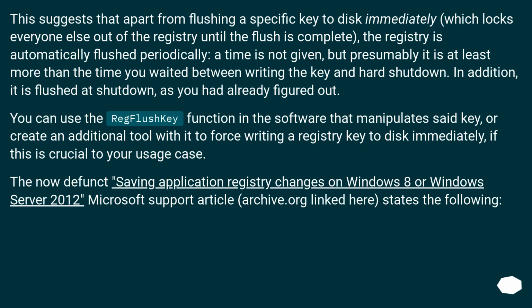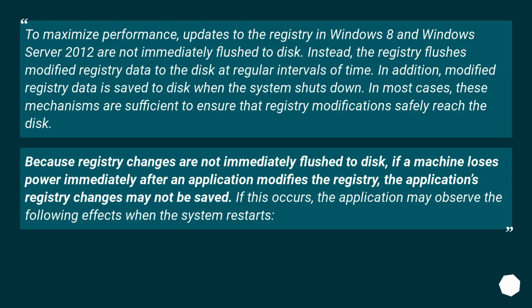The now defunct "Saving Application Registry Changes on Windows 8 or Windows Server 2012" Microsoft Support article, archive.org linked here, states the following. To maximize performance, updates to the registry in Windows 8 and Windows Server 2012 are not immediately flushed to disk. Instead, the registry flushes modified registry data to the disk at regular intervals of time. In addition, modified registry data is saved to disk when the system shuts down. In most cases, these mechanisms are sufficient to ensure that registry modifications safely reach the disk.